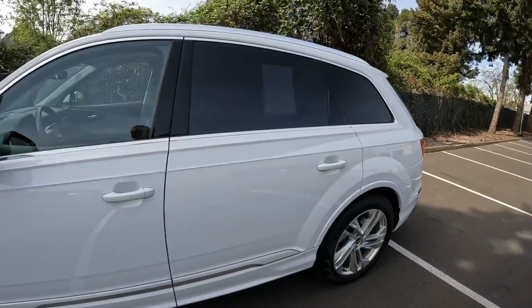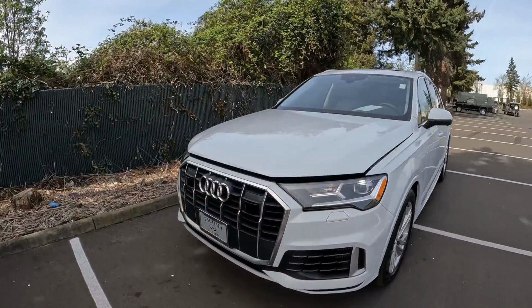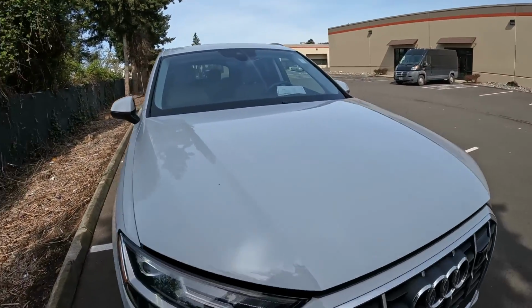The Q7 has a nice stately appearance. It's got that understated German styling. Follows that same design theme we see throughout the Audi product line. Not a bad thing. They make some really nice looking cars and crossover SUVs.